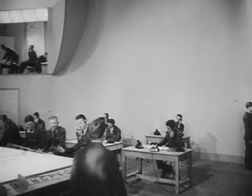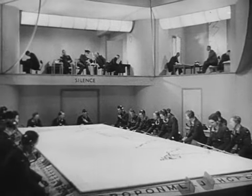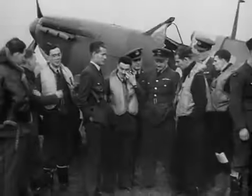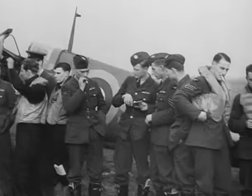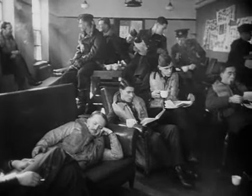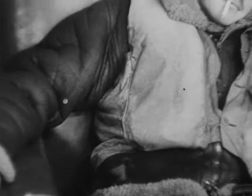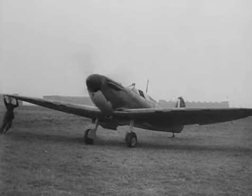You have been shown in other films the organization which controls the movements of the fighters in the air. But you have not yet been let into the mind of the men who do the flying, nor shown their feelings when in the air and going into a fight. The long periods of waiting are a test of temperament. Some pilots occupy themselves actively, others pass the time in sleep. Nor have you been shown the difficulties and discomforts from which the pilot suffers when he is seated in his aircraft.